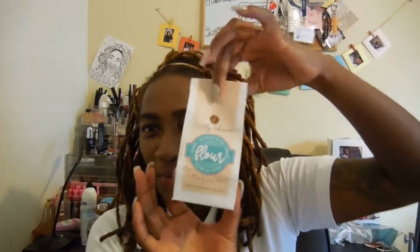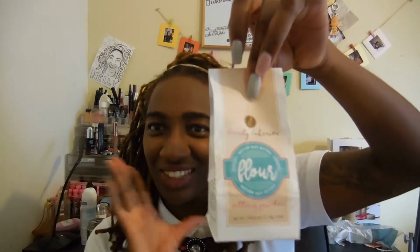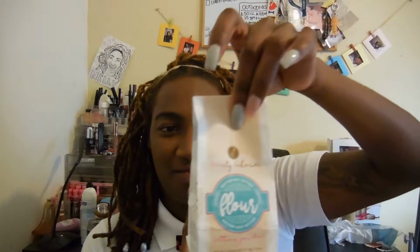And then I have finally got the Beauty Bakery flour powder. Just look how cute this packaging is. I've been so excited to try and get my hands on it. So I have the brown baking powder. I'm going to see how I feel about this one, and then I might upgrade to the yellow because I do really like my W7 at the moment.